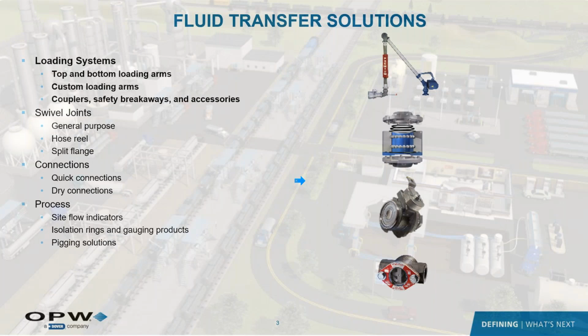So just a quick review of OPW and what we do. Really, our business is about moving bulk fluids. So if you're moving bulk liquids into a tank truck or a rail car, we make the equipment to help you do that. What most people know us for is the loading arm. So we make the equipment to load and unload tank trucks and rail cars. Also sell a lot of swivel joints. Swivel joints are the main component of the loading arm, but we also use them in a lot of different applications where you need to add flexibility: hose reels, large diameter hoses, manifolds, things like that.